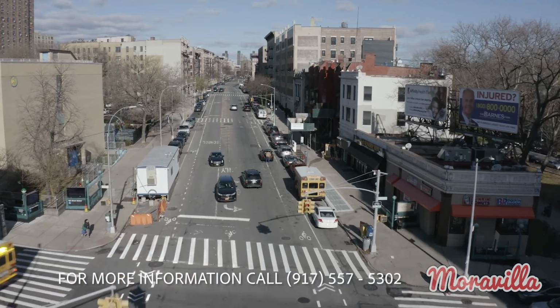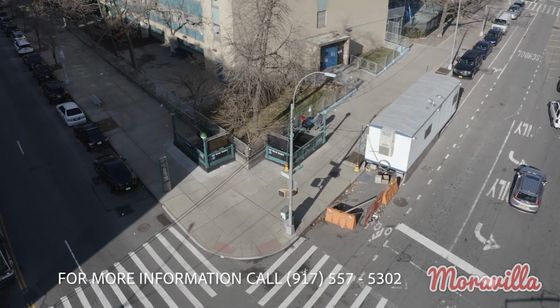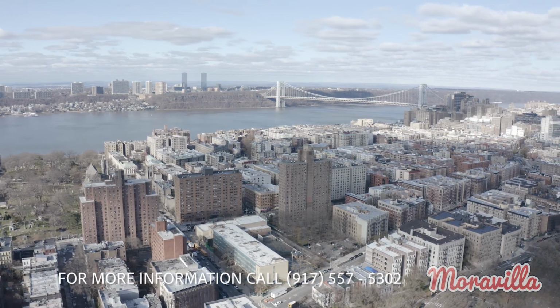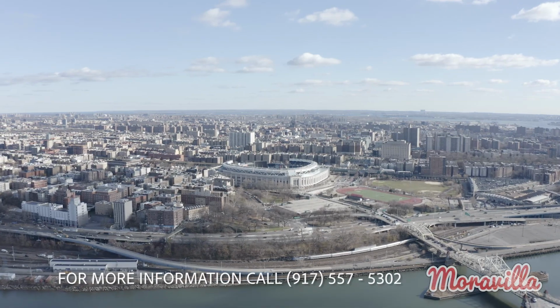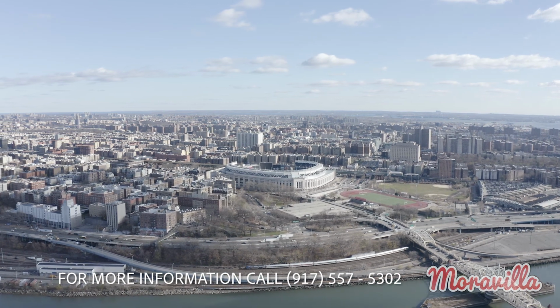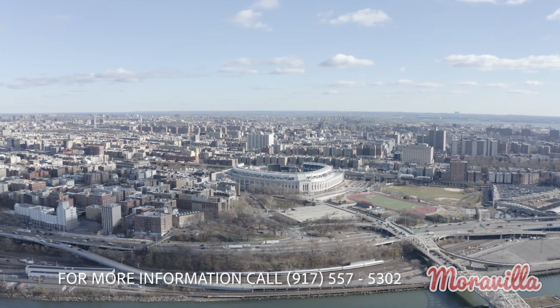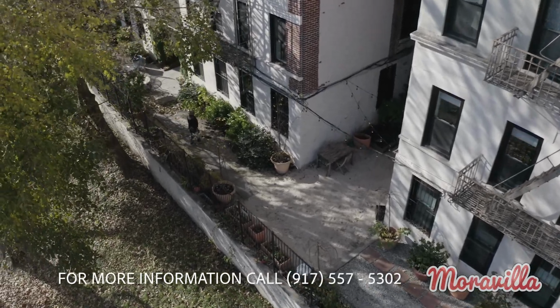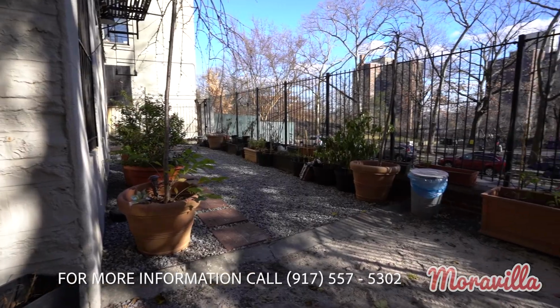You will be steps away from the train station, which makes it so convenient to travel around New York City. Walk around the neighborhood where there's tons of stores and a view to the Yankee Stadium, which is just a walk away across the bridge. Enjoy a private patio with a garden where tenants can enjoy and relax with ease.